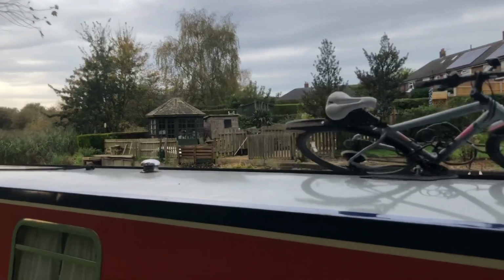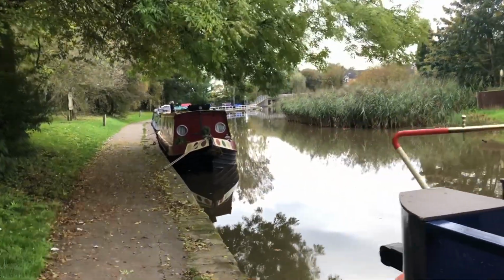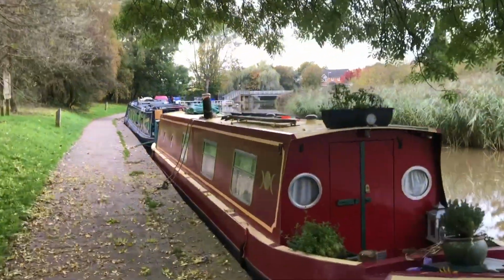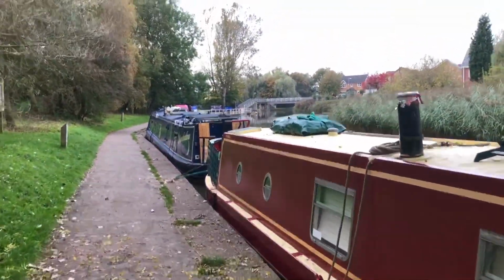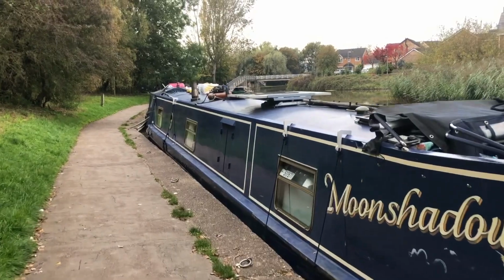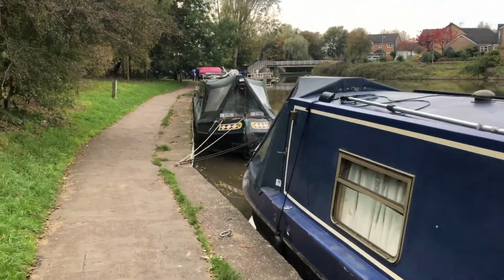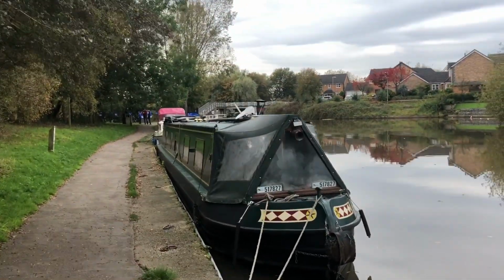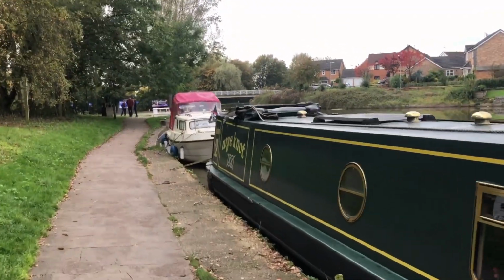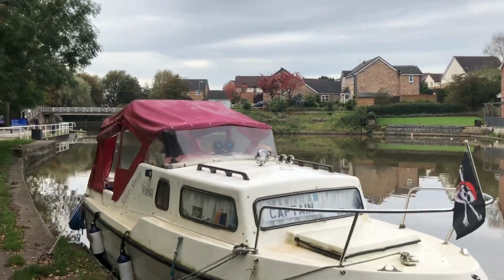Handy place to put bikes, I suppose, on top of your craft. See if we can see it in action. You never know, might do. There was a fair chance of seeing a boat go up and down. Lots of space here for manoeuvring boats, isn't there?